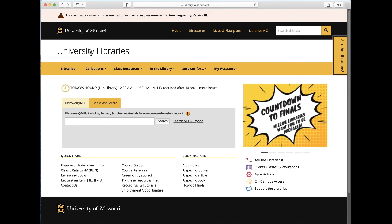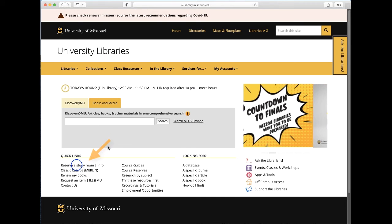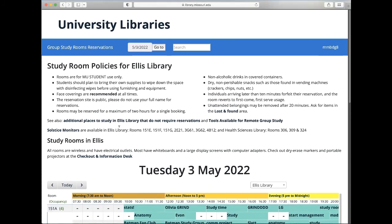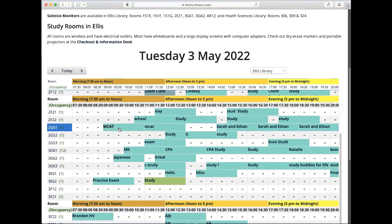Go back down to Quick Links and click on Reserve a Study Room. Use your normal MU username and password to log in. Scroll down to see the available rooms and times.